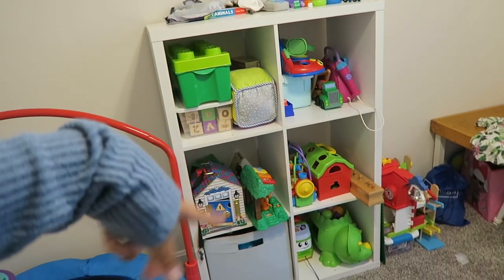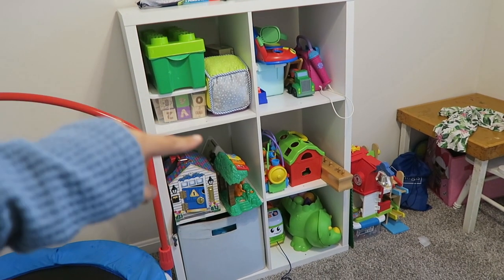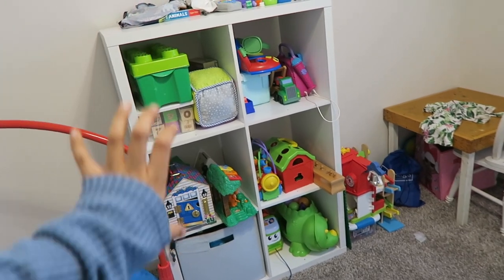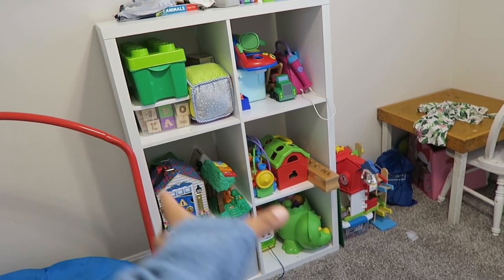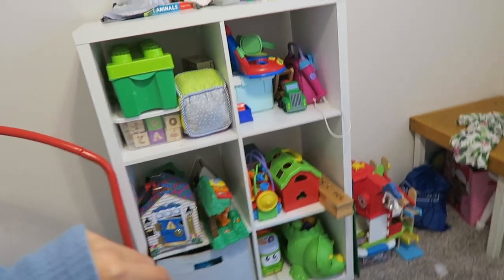Eventually that other cube storage thing that our TV is on will be in here. And I think I'm going to flip it on its side so that it's 3x4 instead of 4x3, if that makes any sense. So yeah, that's going to be in here eventually.